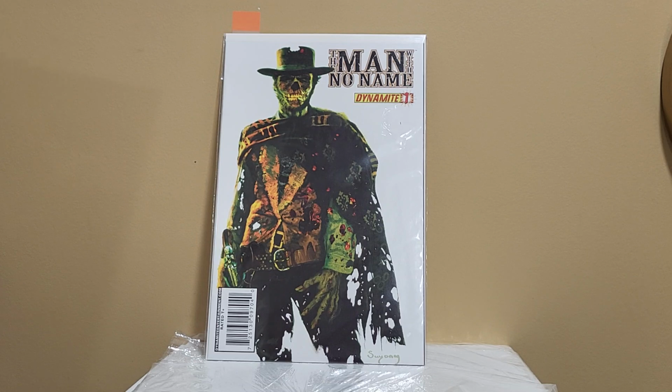And this one here is another one. The Man with No Name. This is the Arthur Suydam variant, the zombie variant, and people are asking about $150 for this book. The only one that sold was $60 recently, and so happy about that. Got this for, I think, $8. But like I said, when you averaged everything out, it came to just under $4 a book that I paid for everything. So that's everything I got from the show.